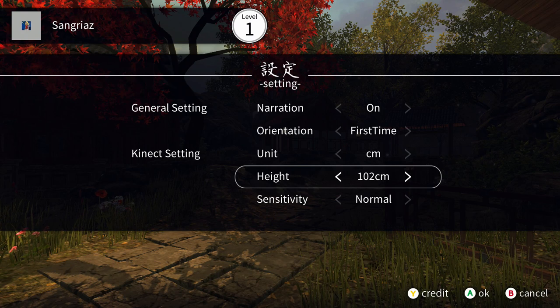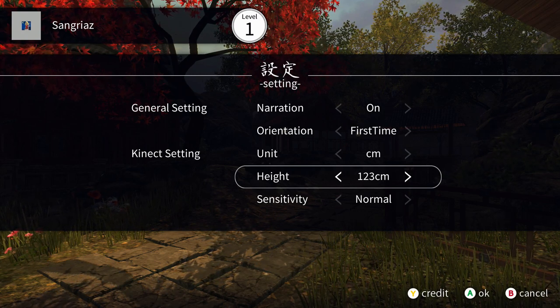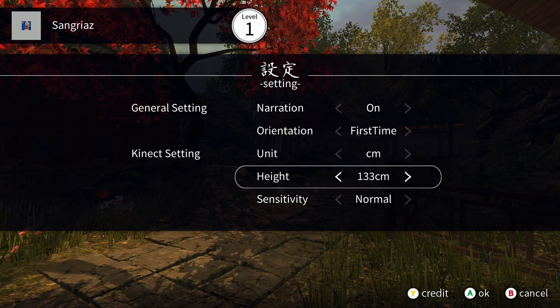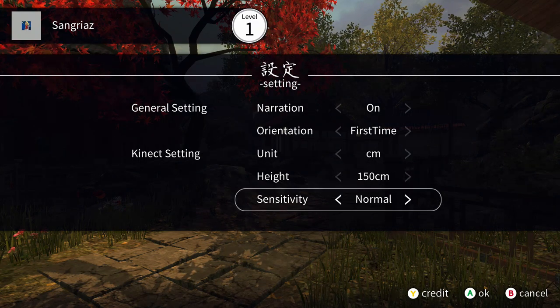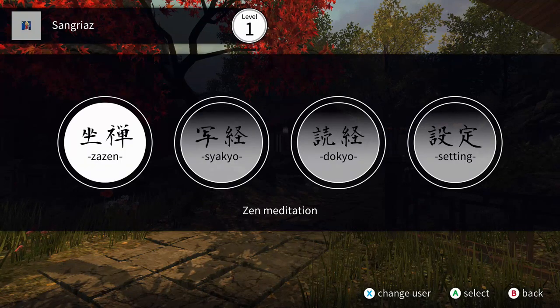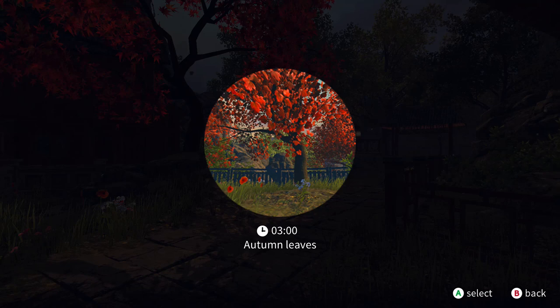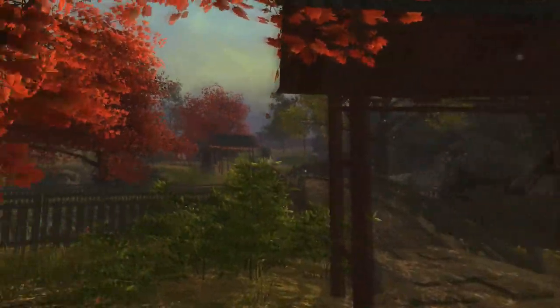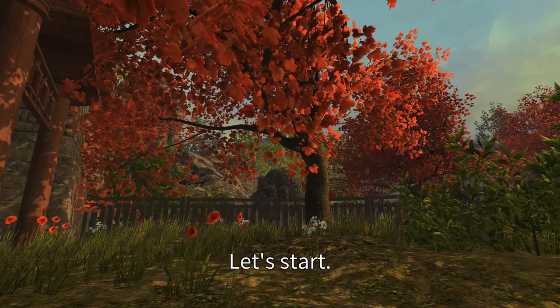My Kinect is set at about my eye level. I'm like 5'4", which is about 170 centimeters, so I set it at 150. Unfortunately, the Kinect can't pick me up when I'm sitting down because there's some block by the TV and stuff. My room is quite small, so I had to stand up during the Zen meditation. It's not the right way to play the game, obviously. I have to do air quotes on the game. This is not really a game. It's more of an exercise.